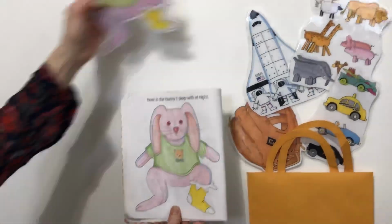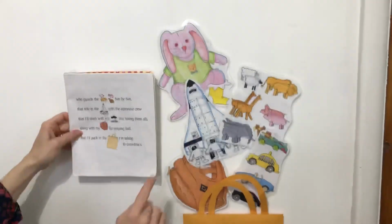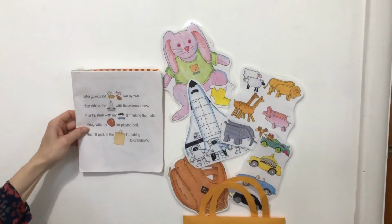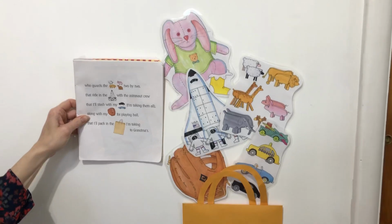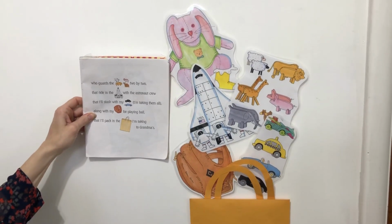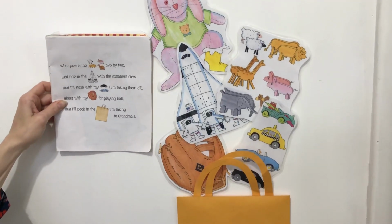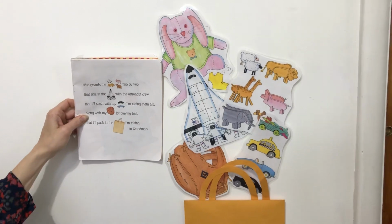Here is the bunny I sleep with at night, who guards the animals two by two that ride in the shuttle with the astronaut crew that I'll stash with my cars. I'm taking them all, along with my mitt for playing ball that I'll pack in the bag I'm taking to Grandma's.